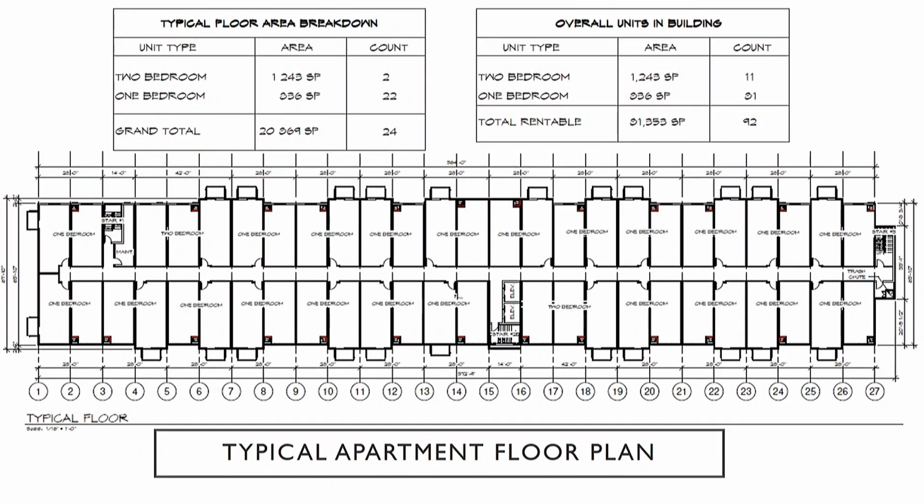Here's a breakdown for the apartments. There are 24 units on the typical floor, so 3 typical floors: 2, 3, and 4. Breakdown of square footages, with the 2 bedrooms being just over 1,200 square feet, and the 1 bedrooms just over 800 square feet. Overall, there are 92 total units. So this is almost a boutique apartment complex. We've done others in the past, and generally speaking, they're in the 150 to 250 unit count. So down at 92, we have very little concern that we're not going to be fully occupied on a regular basis.